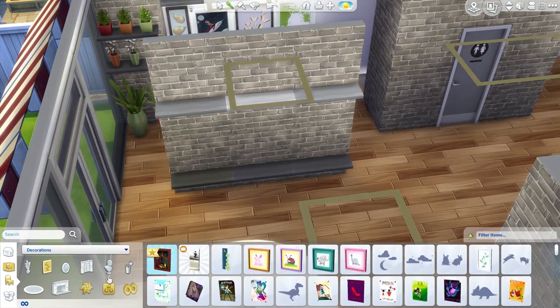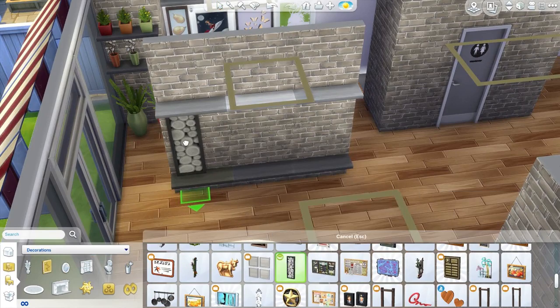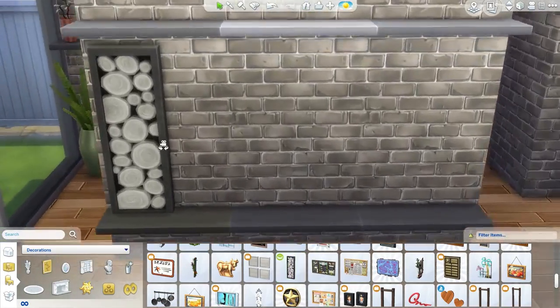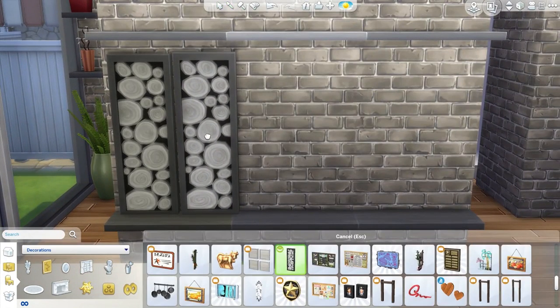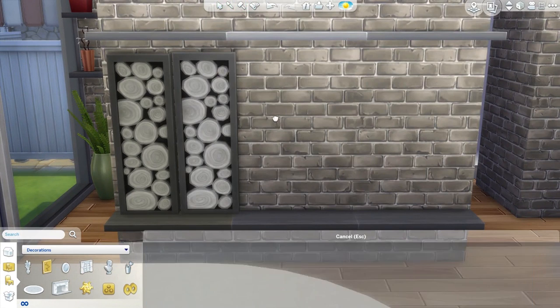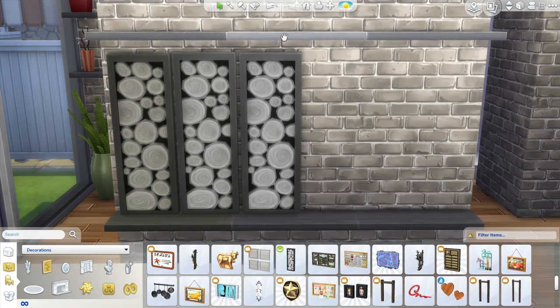And I can put in that cool wall decoration that came with the perfect patio stuff. Where? Oh, this one right here. Will it fit? I think it fits in there. Oh yeah, it does. Perfect. So I'll just stick like 3 of those in. Could also put in the other one that came with the perfect patio stuff. I really did like those wall decorations.